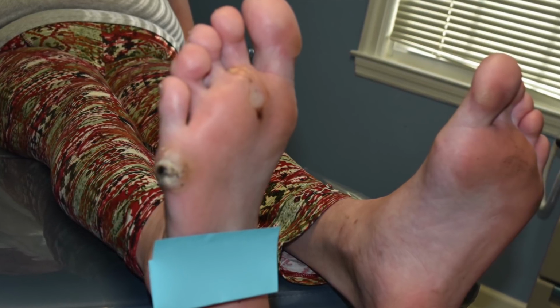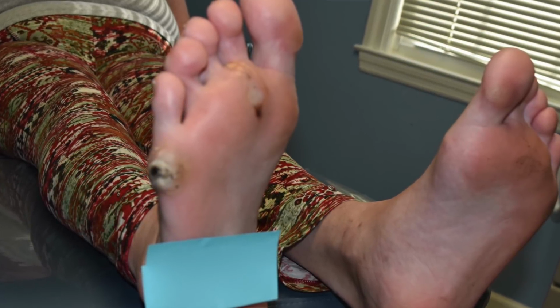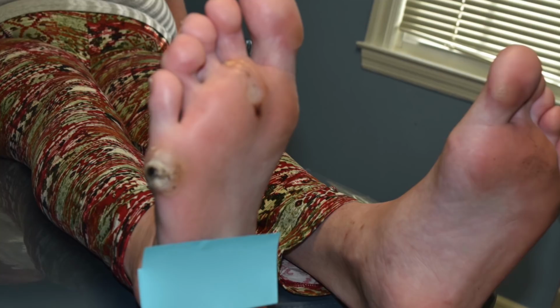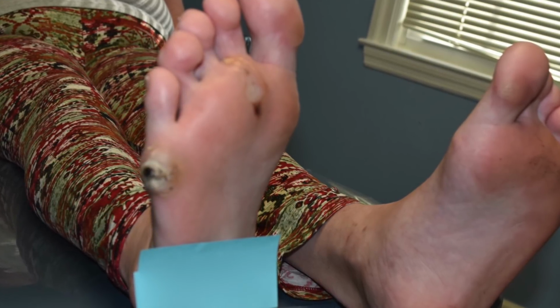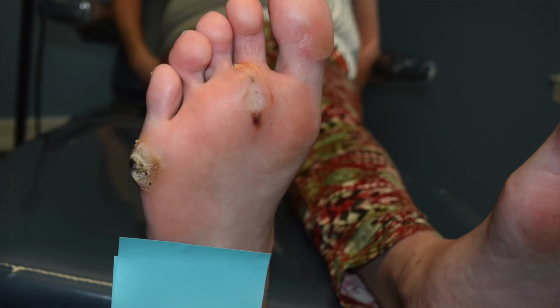This morning I'm going to show you a patient that had chronic ulcerations under the second metatarsal and the fifth metatarsal of her right foot. This patient is a working patient. She's employed and she's a diabetic, and these ulcerations can be limb threatening.